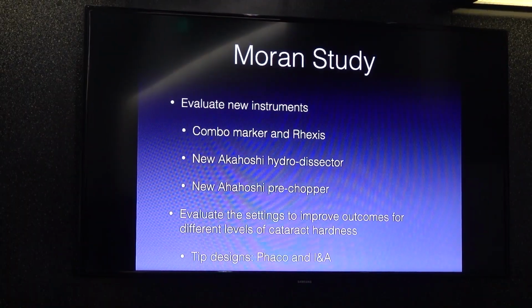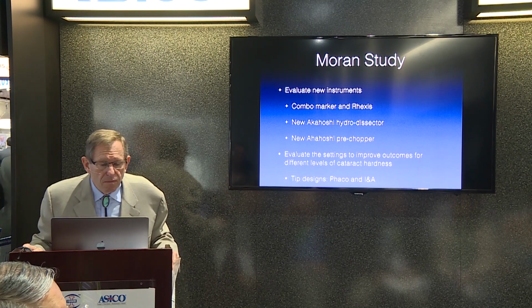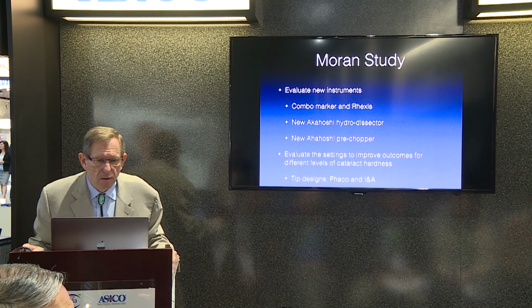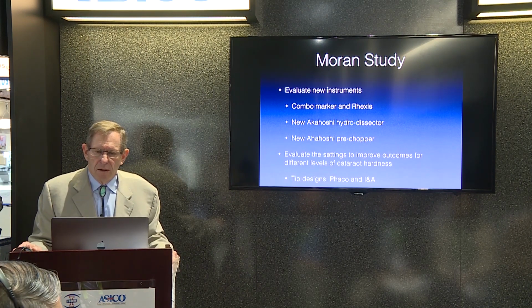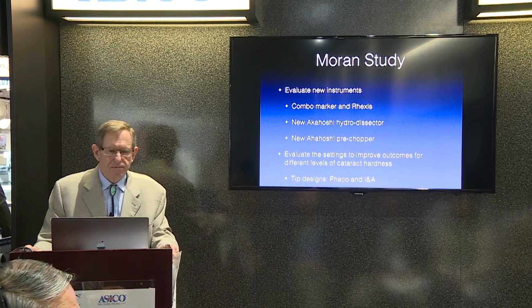So those are important. The other thing is we've designed... Well, go ahead. How does the new Akahoshi hydrodissector vary from the old one? I used the one that's been around for a long time. What's the difference with the new one? The tip is tapered. Bent and tapered. Tapered, yeah.